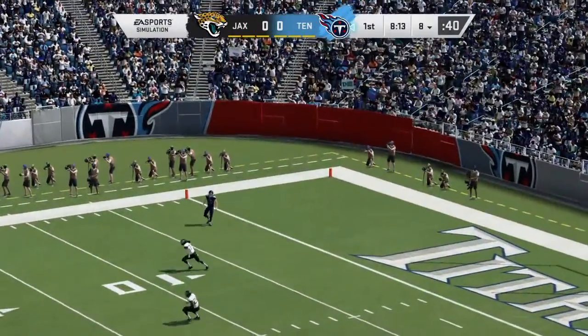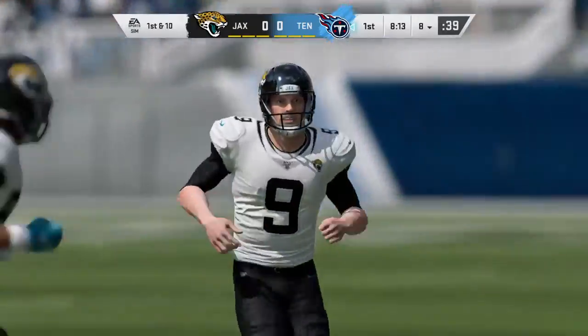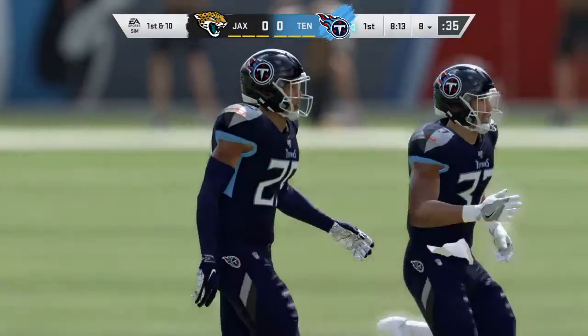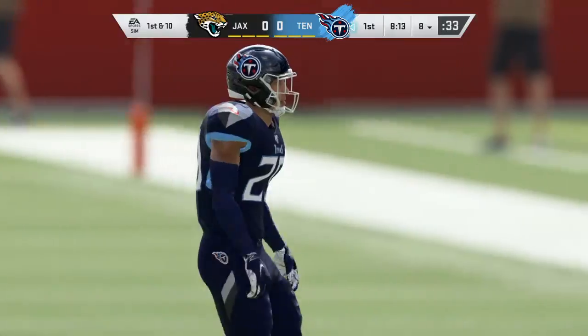And it's out of bounds. Now we'll see what the side judge says. He says out at the 8-yard line. So they'll play the field position game here as a very nice punt is going to pin them back.